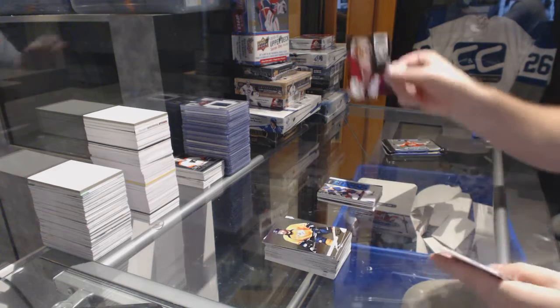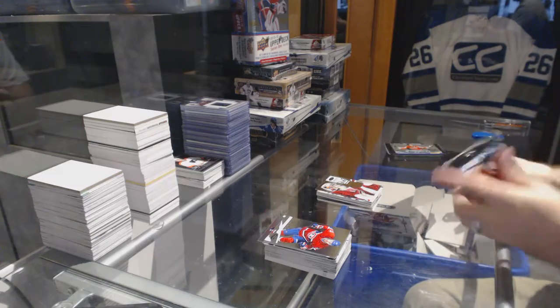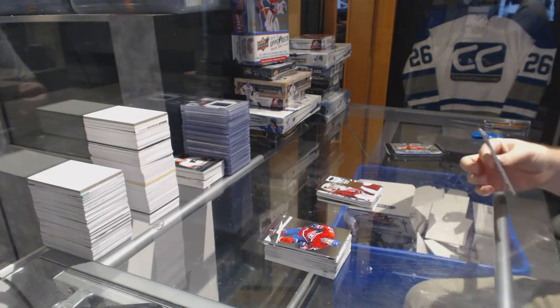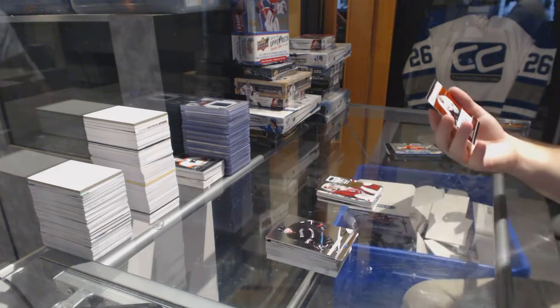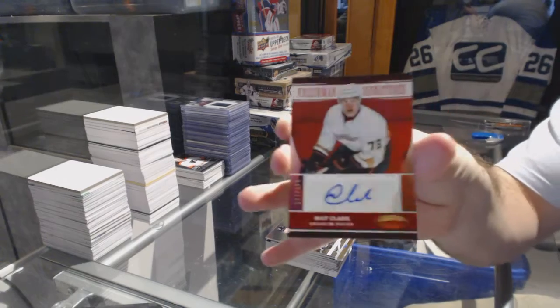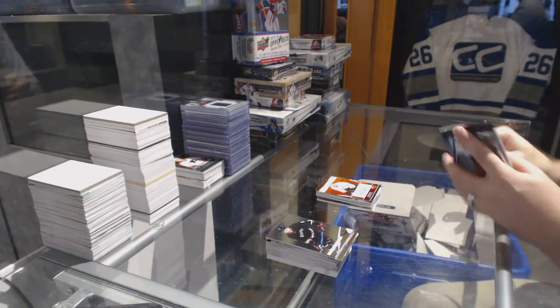We've got for the Arizona Coyotes, $9.99, Mike Smith. Mike Smith. We've got a mirror red rookie freshman signature. It's a $1.99 for the Anaheim Ducks, Matt Clark. Matt Clark.